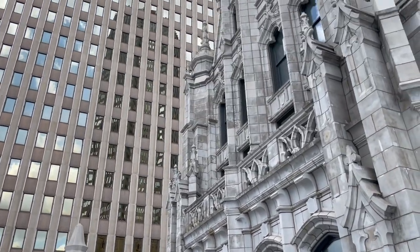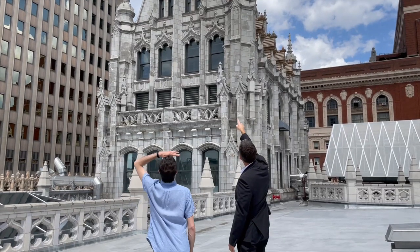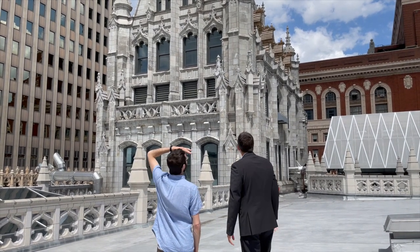But we are continuing to look at if we could repurpose what we affectionately term the chapels up on the roof here. And so who knows, maybe one day you could have a penthouse apartment at the top there. That would be awesome. This would be the place to do it.